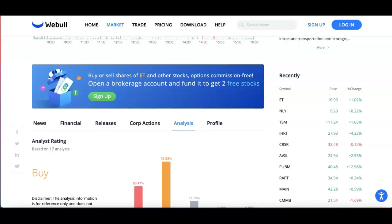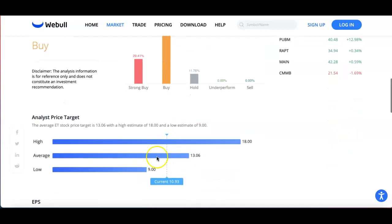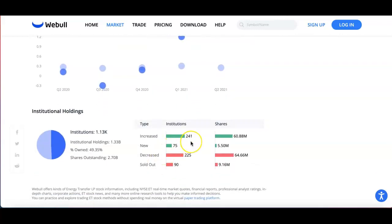Now, if we look at Webull, based on their analysis, there are 17 of them. They're rated as a buy with a strong buy of 29%, a buy of 58%, and a hold of 11%. Price target is a high of 18, an average of 13, and a low of $9. With the institutional holdings, about 241 have increased, 75 are new, 225 decreased, and 90 sold.